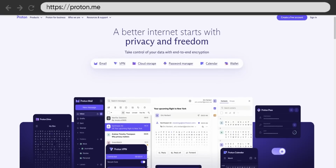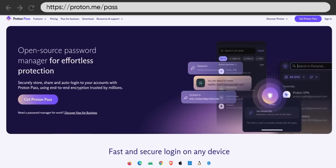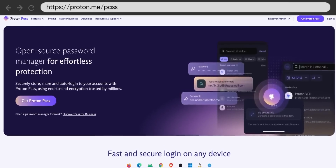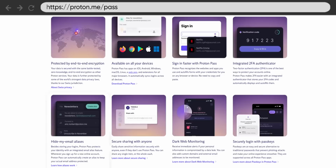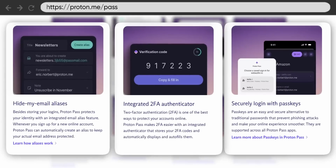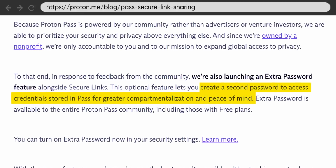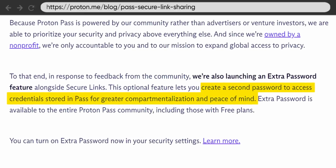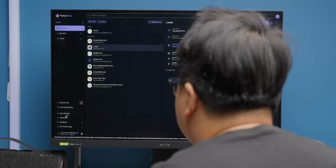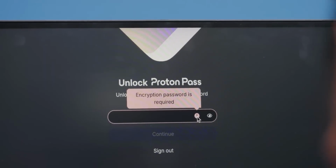Moving on, Proton, the Google but for privacy company that we brought up in part 1, also offers a password manager that's gotten really good and really quickly. It has support for making burner emails or aliases, 2-factor support, passkey support, and it very recently gained the ability to lock your vault with a different password from your account password, meaning even if you're logged into your Proton account, your passwords are still safe if, say, a nosy family member decides to look through your computer.